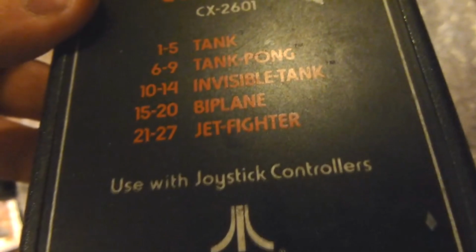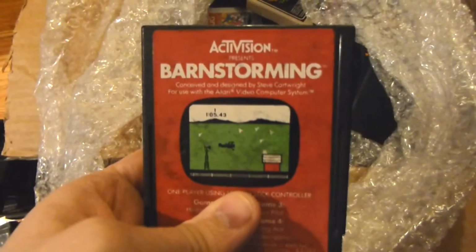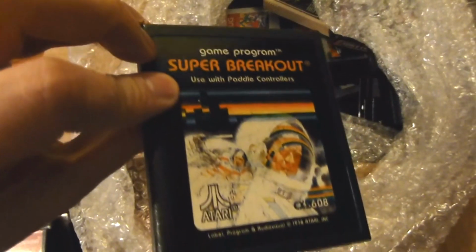Combat. That game is awesome. Got tanks, jet fighter. Look at that. This game is great. Defender. Barnstorming. Never played that before. Super Breakthrough. Or Breakout, that is. This game is awesome. You need the little special controller for that.